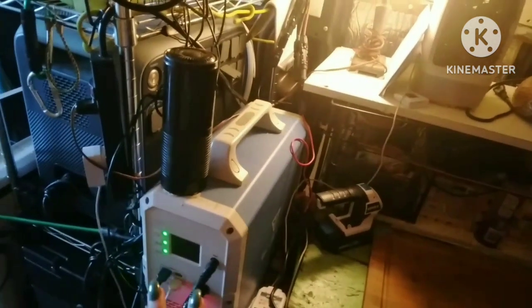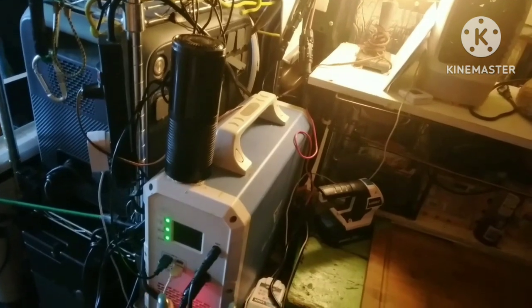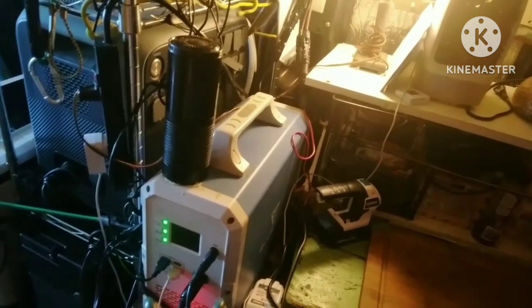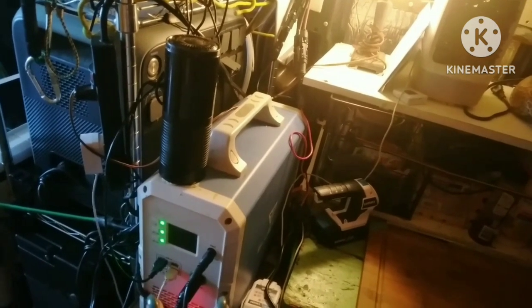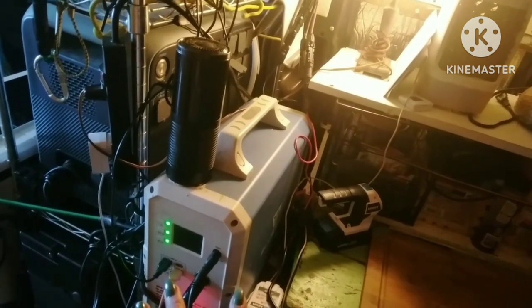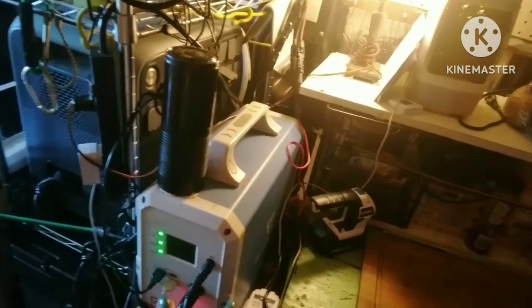So this little workhorse is not the same thing. It's very, very efficient, but it doesn't give you all that information. The battery management system on this is very simple, very functional. It gives you the simplest readings that I don't think you need to know much more than that.